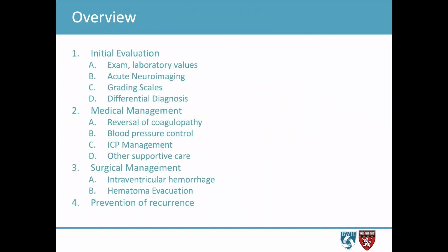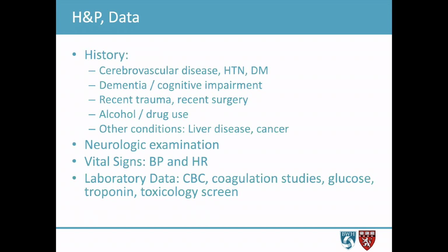So this is an overview of what we'll be discussing today, from the initial evaluation to the initial medical management, surgical management, and then finally prevention of hemorrhagic stroke. We'll begin with questions about the neurologic exam and laboratory values.